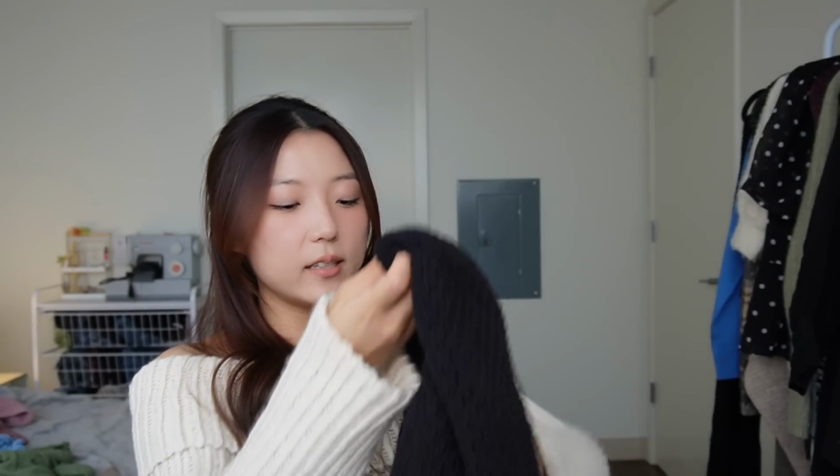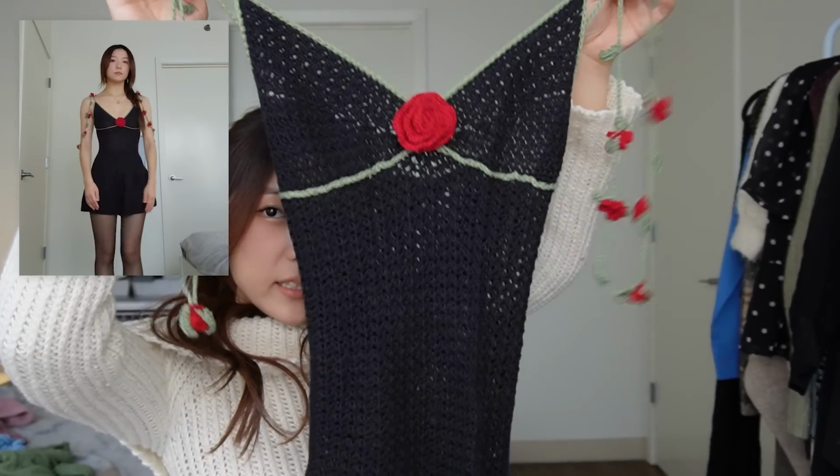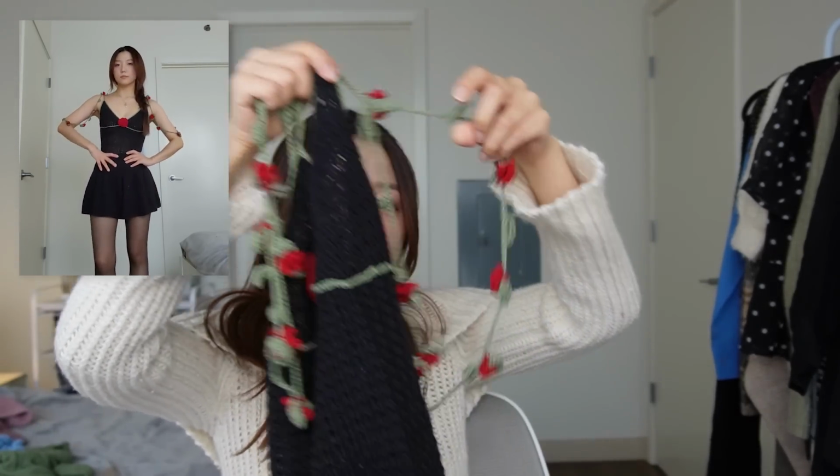Okay, let's talk about a controversial piece. Controversial only in the way that a lot of people have been requesting a tutorial and I have yet to make one, and this is one of the very few pieces that I haven't made an actual tutorial for, and it is my dream dress design. It's a very basic black dress and it has all these rose vine details sort of hanging off of it. I originally made this dress because it was our first springtime in Chicago, so we were out and about exploring a lot of the different neighborhoods, and I feel like the architecture in Chicago is truly unmatched.